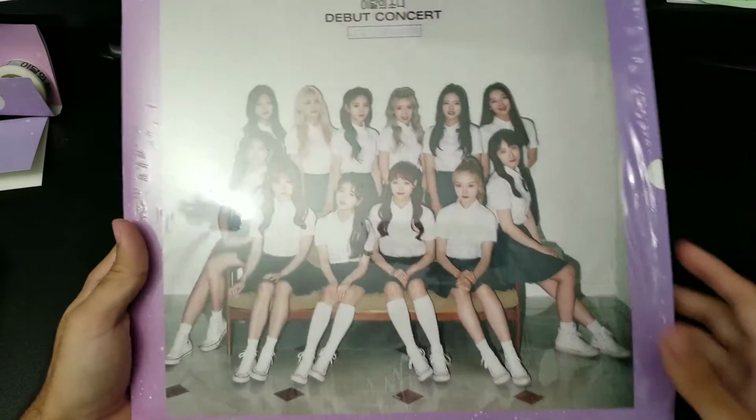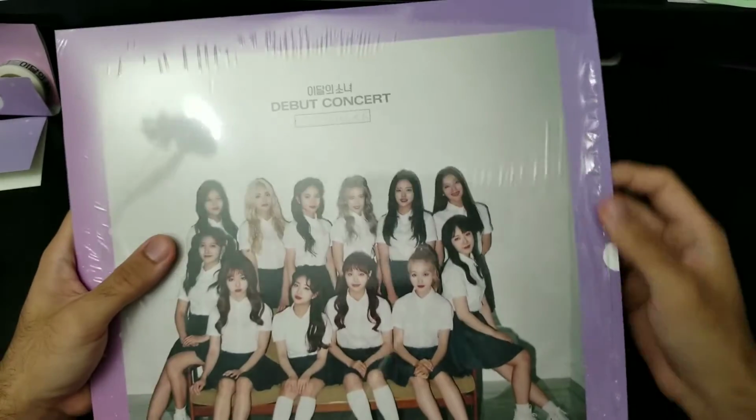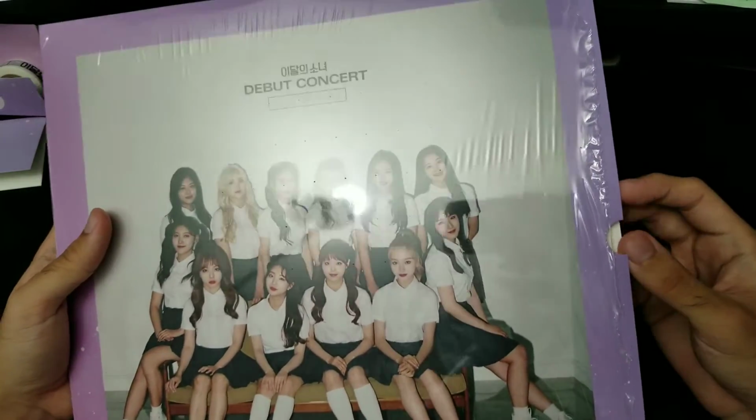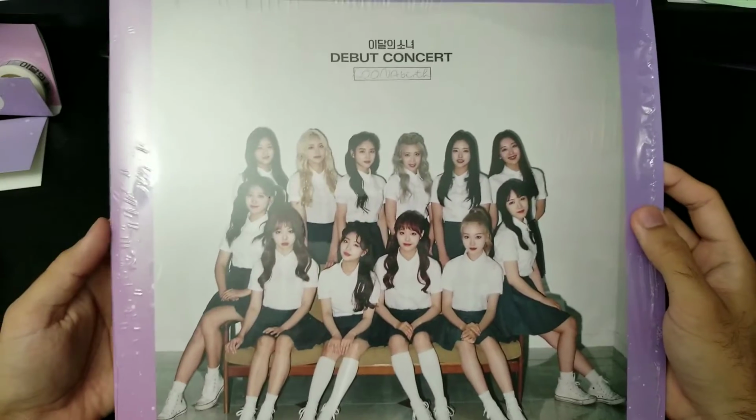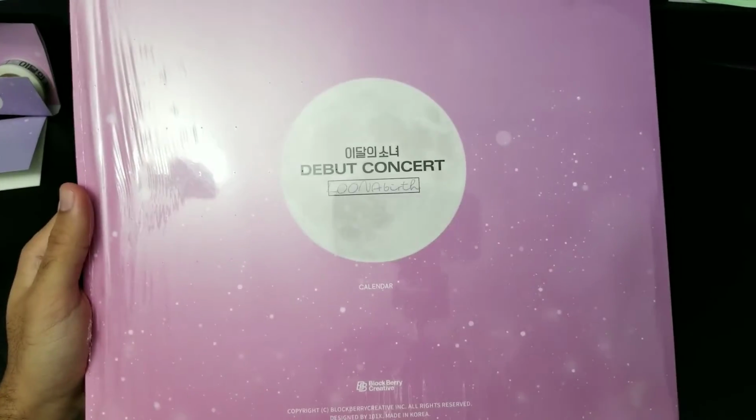Oh, so we get the calendar set. So this was really cool. This is as big as what a vinyl would essentially be. I did keep the plastic on here, just made a slit through the side. So yeah, this is the cover photo. And then the back, once again, just the same logo. So this is really cool stuff.